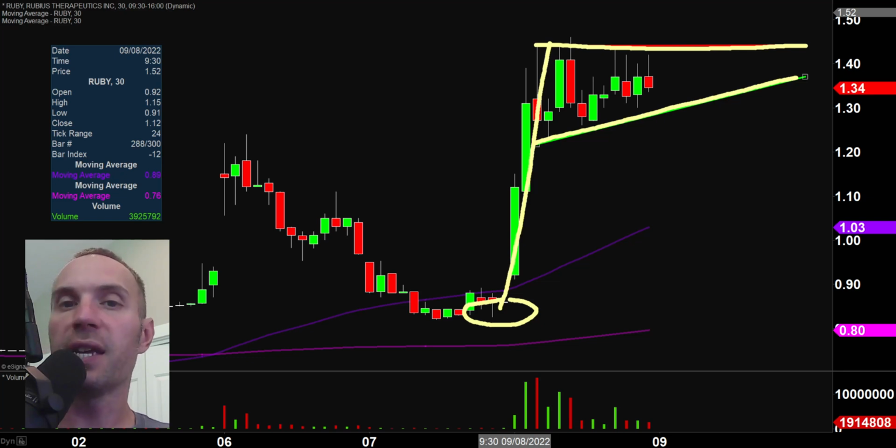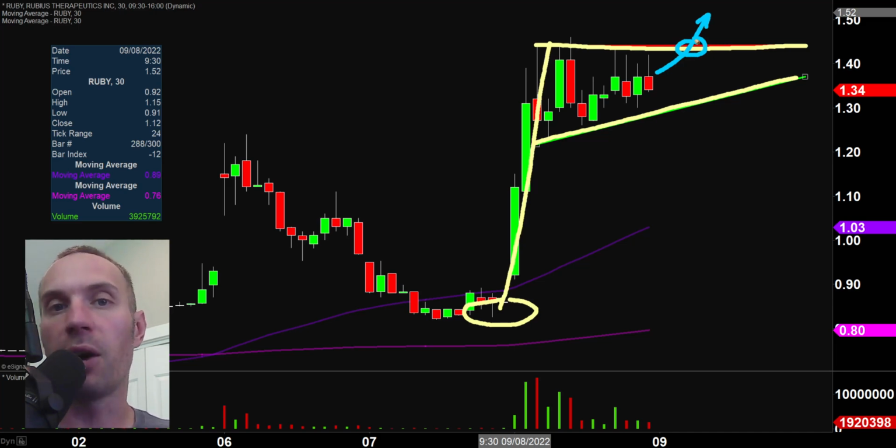So while nothing is guaranteed, my point is this, is it valid? Is it logical to think that if the price comes up here and gets a break to the upside of that pattern, that that break could create additional buying pressure? That is certainly not a guaranteed outcome, but a more than plausible outcome to think that could happen. So if you like to play bull pennants, if you like to play this price range, here you go.